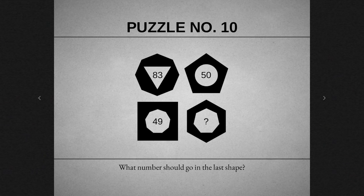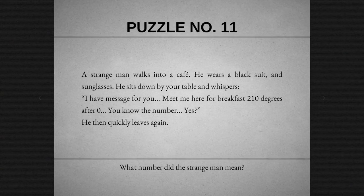So, I'm not going to spell it out for you, but I think you can get it. I think I got it. Okie dokie, that's puzzle number 10 for me done. Puzzle number 11, I did actually already solve this one.